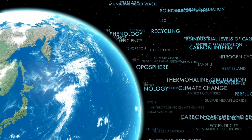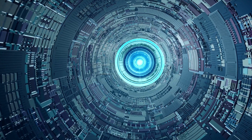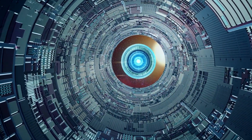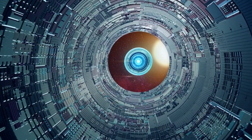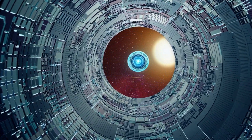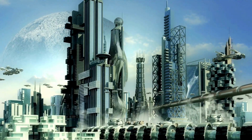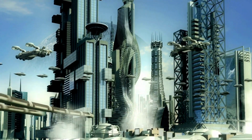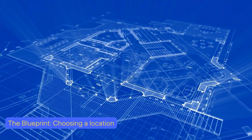Furthermore, space colonies offer a unique opportunity to diversify human existence, allowing us to spread our wings beyond the confines of a single planetary body. By creating self-sustaining habitats in space, we can mitigate the risk of extinction events on Earth and ensure the long-term survival of our species.